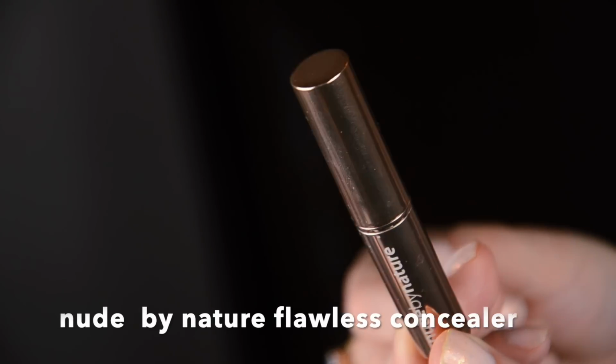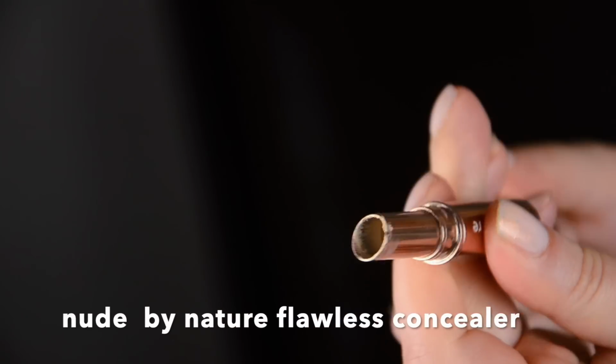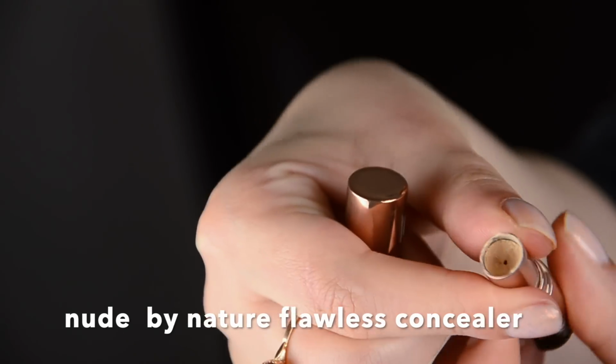Nude by Nature Flawless Concealer in 02 Porcelain Beige. Used that up. I don't think it's great. I love stick concealers normally, which is why I purchased this one with hopes that it would be awesome. And it's not awesome. It's okay. It's rather weak in my books in terms of concealer. I do like a pigmented concealer because actually I do like to pinpoint conceal, and for that you need coverage. This has minimal coverage, although they do market it as the high coverage concealer.